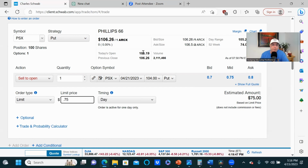Now, that's the way I prefer to do it, because it's kind of like that old name your price tool on Priceline. I like the $104 price, I would say, in this case. Realistically, I'd want Phillips 66 around 98 bucks, but for the sake of this example, I'm saying I like $104.